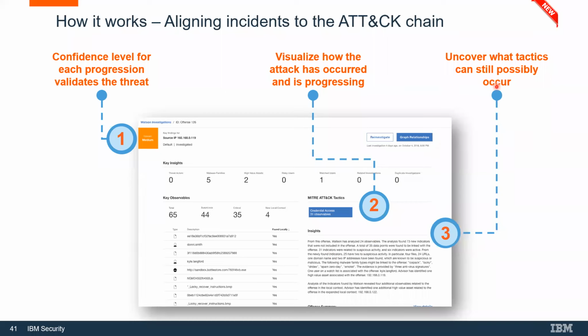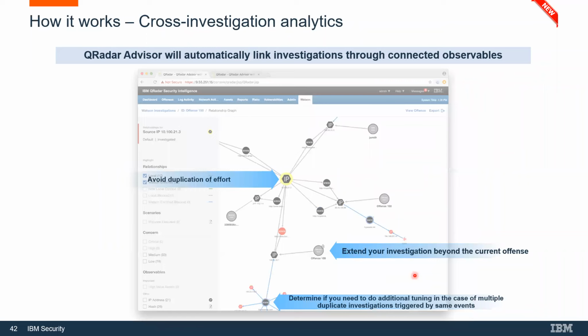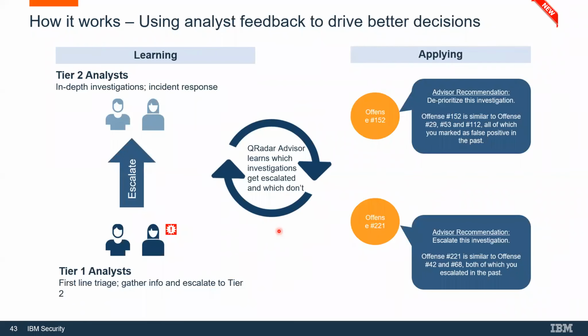Uncover what tactic can still possibly occur. Because we just found this today, it's got a 36-hour incubation period before it launches this piece of the attack. So be on the lookout for these types of things. That's what we mean. This is that response back that says, wow, this is what Watson has seen in your environment. As well, I can then map this out, linking the investigations through the observables. So these are all of my, you know what, here, I'm just going to forward on. There we go.